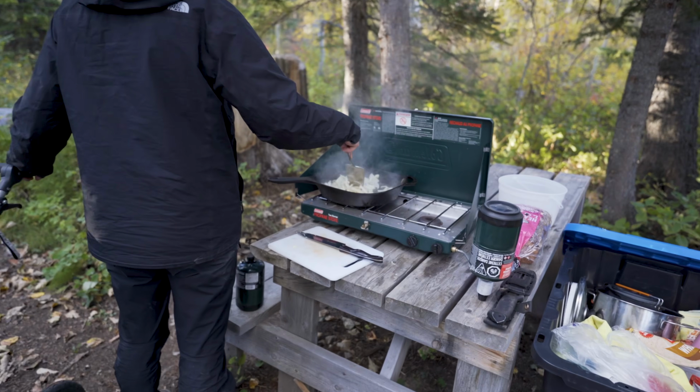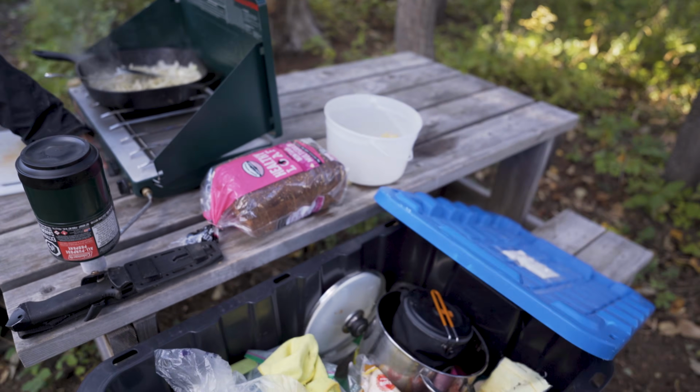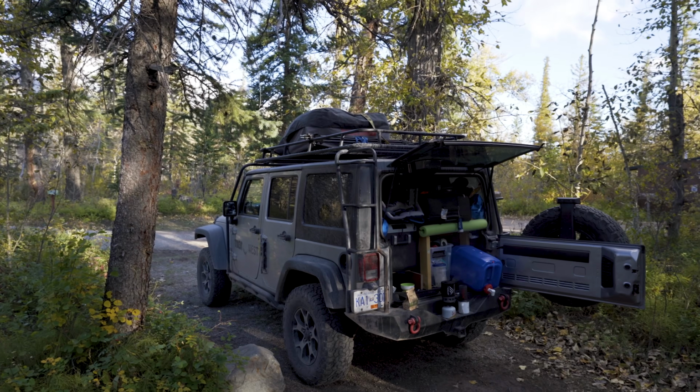Rocking the baby. Oh, what do we got going on here? So caramelized onions, then we'll have some toast and eggs. This is our little pantry here. This fits up on the roof of the Jeep.